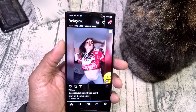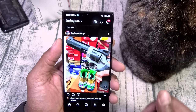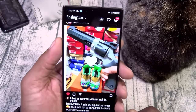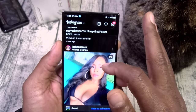Now not only big dudes dancing, we got the big chicks dancing too. It is what it is. What is this now? Somebody got Big Bertha home? Sneakers and burners? Okay, hey, do your thing. Shout out to my man Neves Knives.